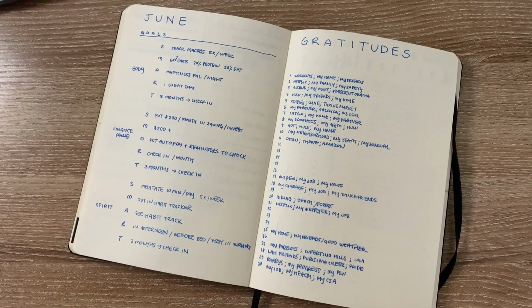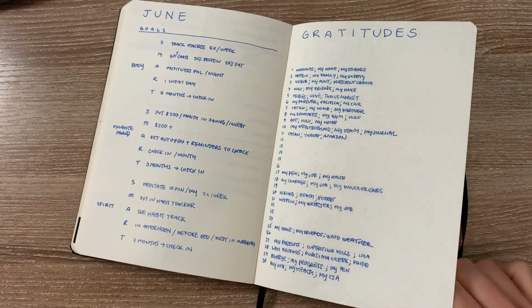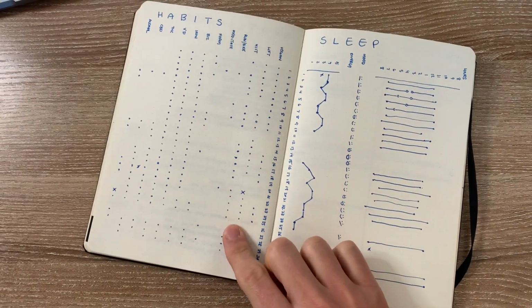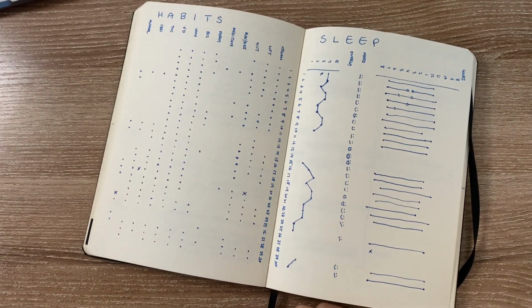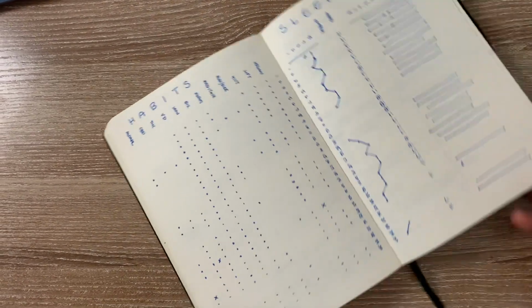So here's what it looks like when it's filled out. I admit I miss days of the journal and I leave them blank sometimes. It's not about being perfect for me, rather it's about seeing how consistently I can stick to it and admit that I have days that I miss.